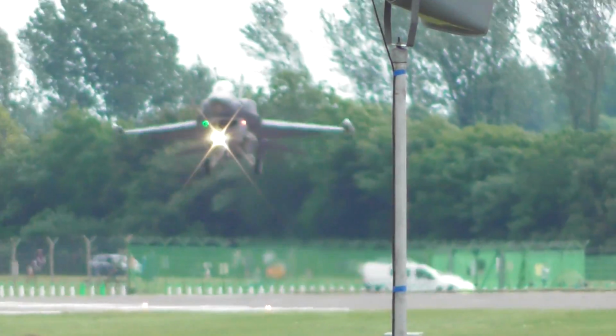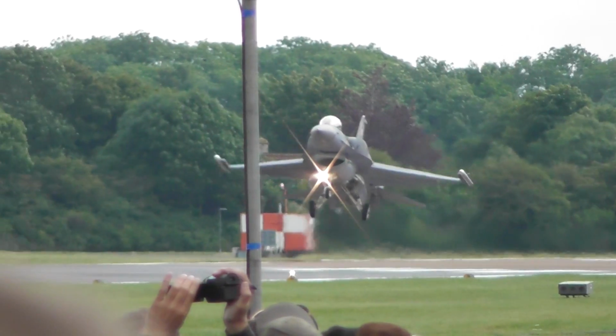What's the back of it? Look, the big light that's flying on the runway.